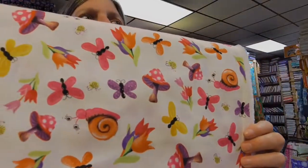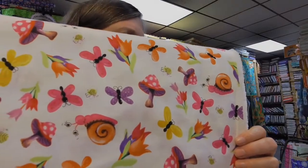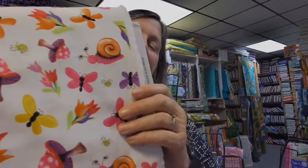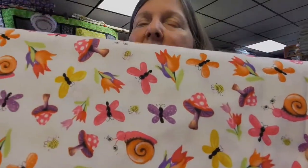This is a snail. He has a name. Maybe it's a she. I remember it's not Snort. Something the snail. Sloan the snail. Kids 206. Kids 206.